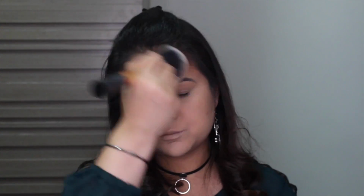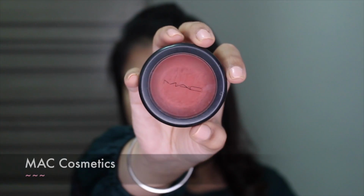I'm not worried about my face looking powdery because I have my magic tool, which I'm going to be using in the end, my MAC Fix Plus.